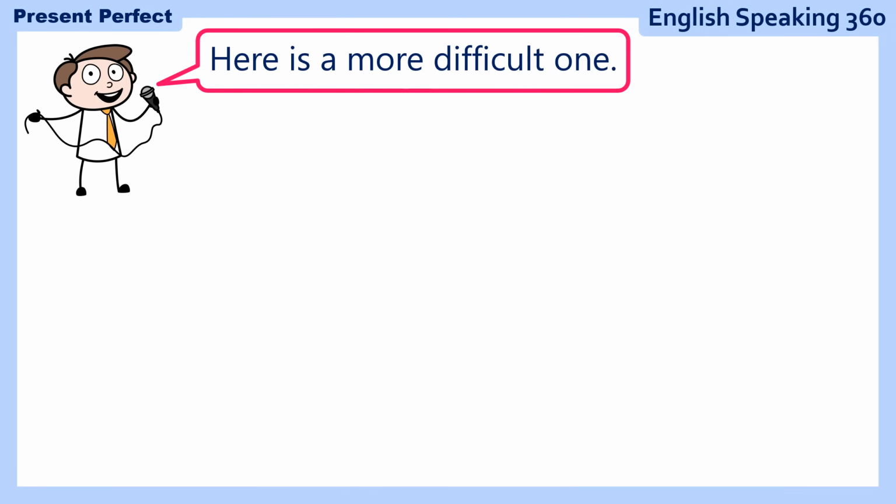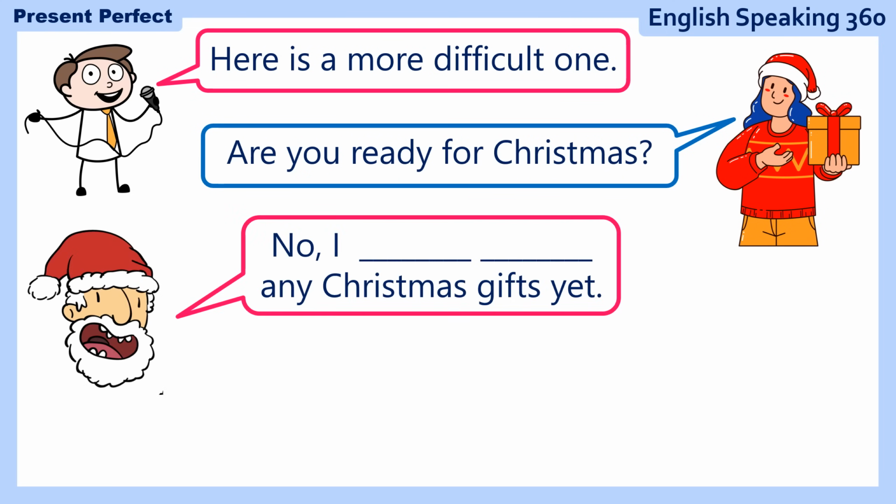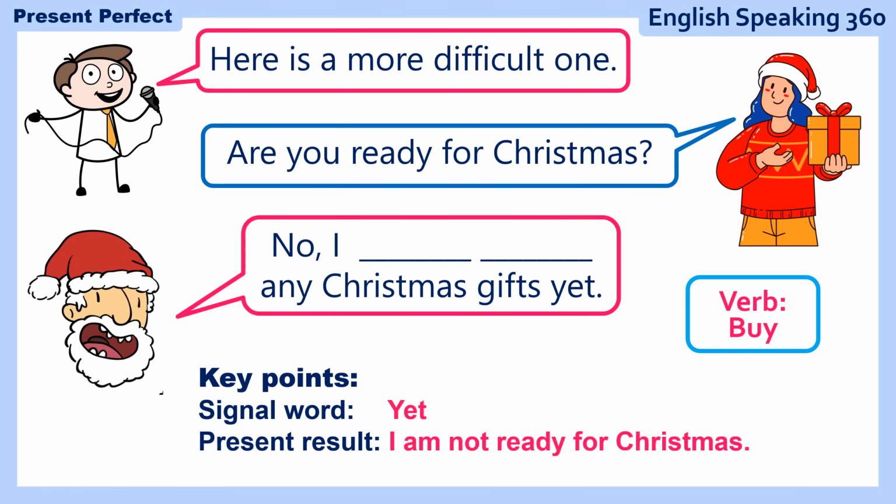Here's a more difficult one. Are you ready for Christmas? No, any Christmas gifts yet. Think about it. Your verb is buy. Key points. Signal word. Did you find it? There was yet at the end. Also, the present result is I am not ready for Christmas. So, no, I haven't bought any Christmas gifts yet.